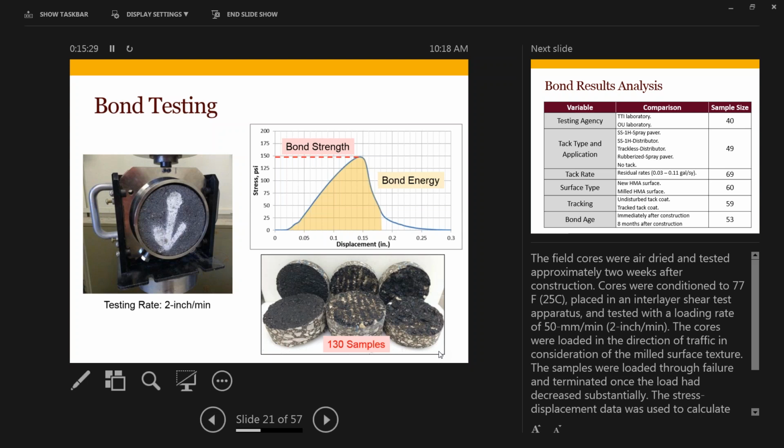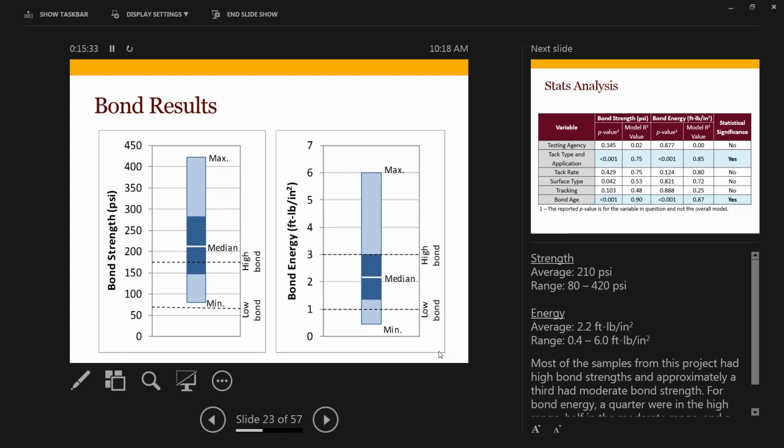Okay, so looking at the results, overall, these are the graphs for bond strength and bond energy. Just looking at all the data altogether, we ranged from 80 to 420 psi with an average strength of 210. And for bond energy, that goes from 0.4 to 6 foot-pounds per inch squared with an average bond energy of 2.2. And I've drawn in some lines for guidance for what we might consider a high and a low bond. As you can see, by a large majority, the data is a good bond on this project, with a few samples that actually got into the low range, but generally everything's at least moderate, if not higher.